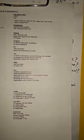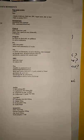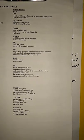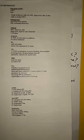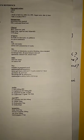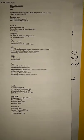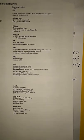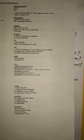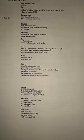Okay, postnatal review, first we put age, race, sex, para how many. Mode of delivery, baby size, birth weight, Apgar score, date, time, what time. Delivery date and at what time. Baby to mother or NICU. Intrapartum, episiotomy, tear repaired, estimated blood loss. Clinical, alert, conscious, pink, lungs clear.